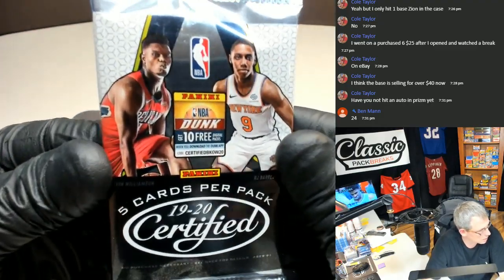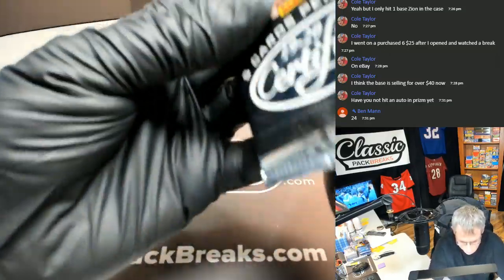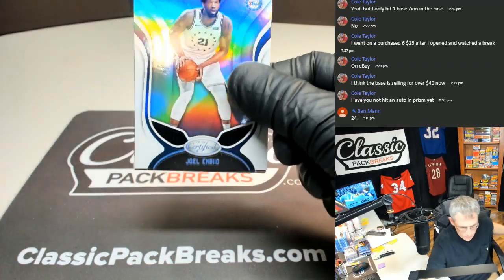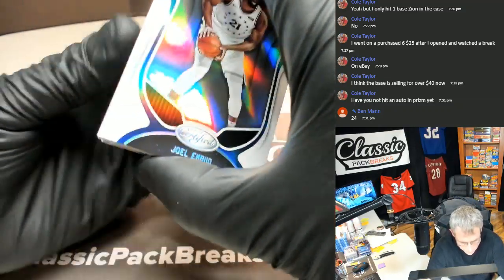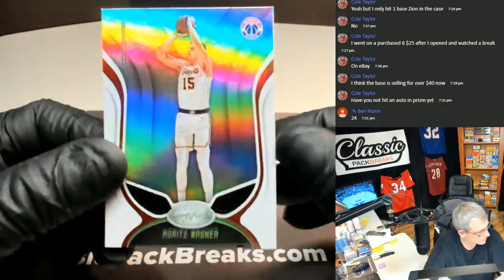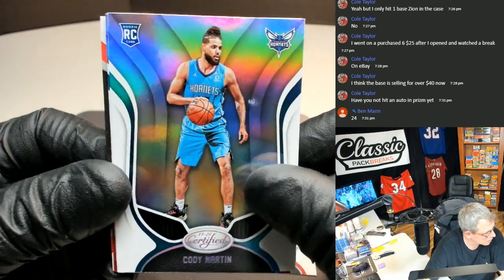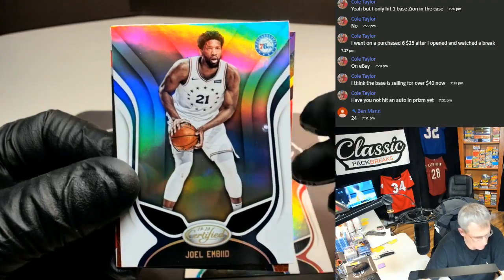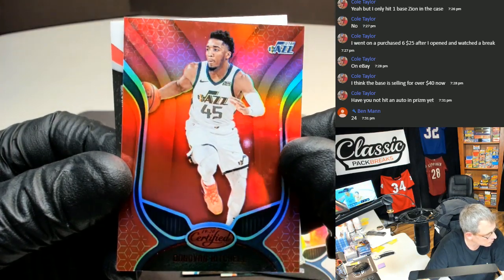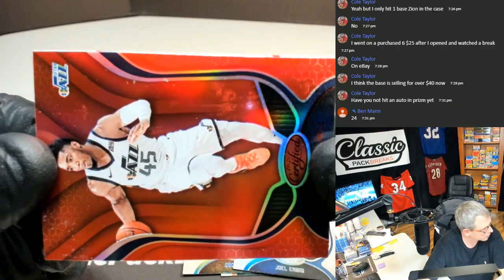All right, here we go. 19 certified. Looking for that good one, man. Come on, let's get a name. It's time. Mo Wagner, Cody Martin, rookie, Embiid, Donovan Mitchell, red, there we go, Fox and a Mitchell, red. Good luck, Ben, this is it, freshman fabric time.